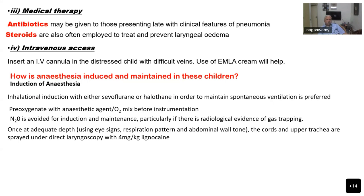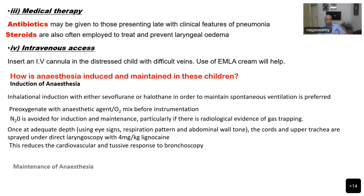Once you achieve the adequate depth of anesthesia by inhalation route, judged by eye signs, respiratory pattern and abdominal wall tone, the cords and upper trachea can be sprayed under direct laryngoscopy with 4 mg per kg of lignocaine. This reduces the cardiovascular and pressor response. The child will not cough during the introduction of the bronchoscope.